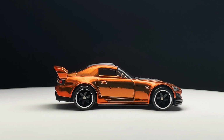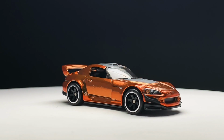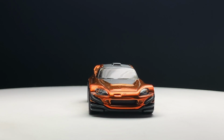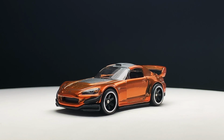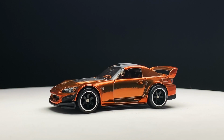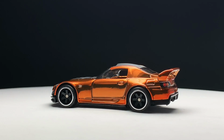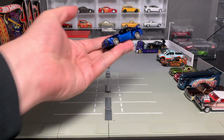And you know, we've seen the S2000 in almost every line, exclusive, super, premium, car culture, and now it's done the RLC thing in this bronze Spector Flame color, 6-spoke wheels. Really nice, clean version. It has the matte black roof and hood as well, which is kind of cool. So S2000 fans, represent if you want to with that one.